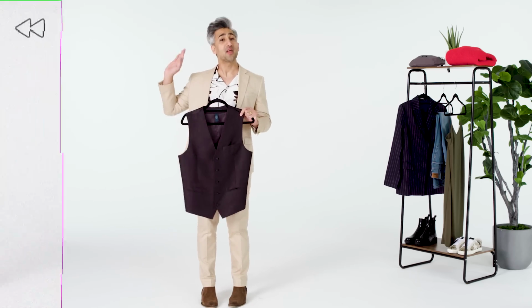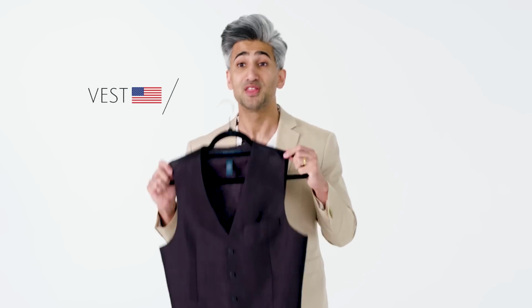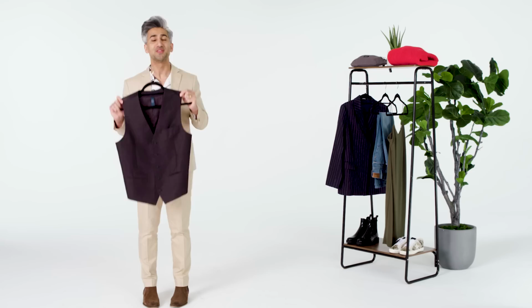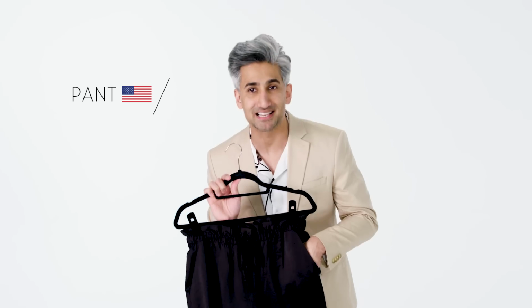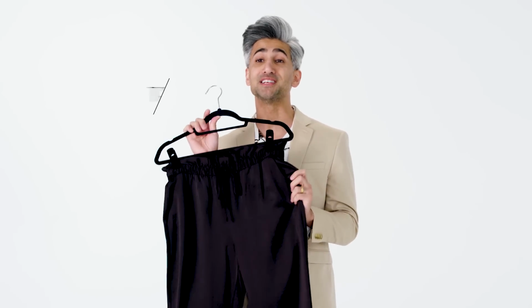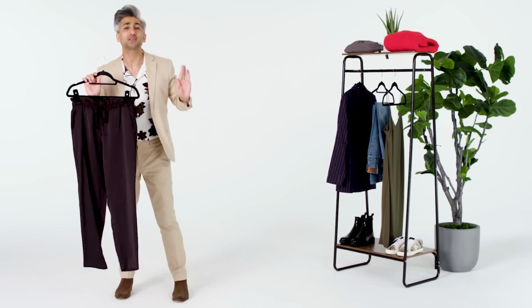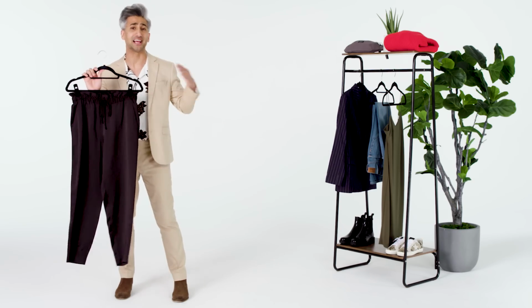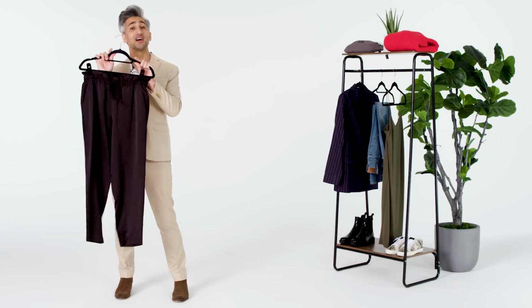Okay, so I had said that that is called a vest top, but in America, what you call a vest top is this, which is quite frankly incorrect. This is a waistcoat. This is a waistcoat, not a vest. This in America, you call a pant. In England, we call these a trouser. So a trouser is something that's just not a jean or like a camo pant. It's this. This is a trouser, not a pant.